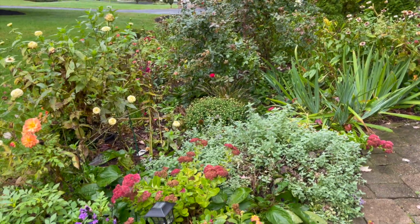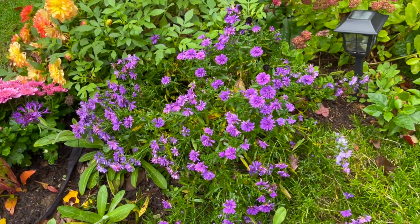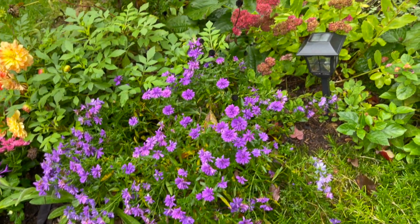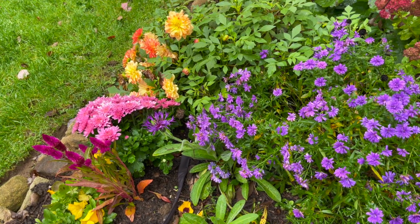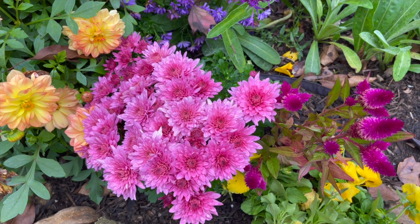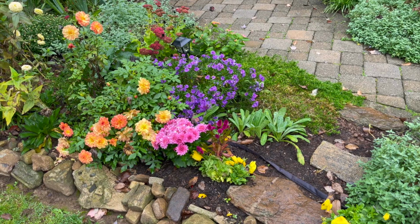And then if we're gonna move along the border, I love my asters. Oh, they're so beautiful, aren't they? I love that color. And I really love the color with my Autumn Joy, Sedum Autumn Joy, and those dahlias. And I picked the mums and the celosia because I kind of wanted to add a little more of that fall color. That's so pretty. Love the combination.